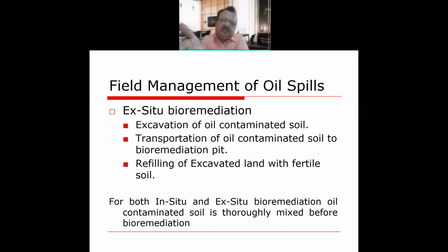What are the three steps in ex situ bioremediation? Excavation of oil contaminated soil, transportation of this soil to the bioremediation pit, and refilling of excavated land with fertile soil. In both cases, the oil contaminated soil is thoroughly mixed before bioremediation.